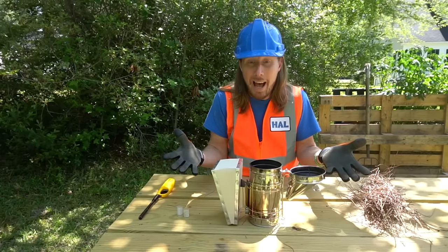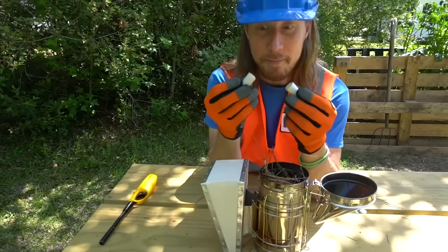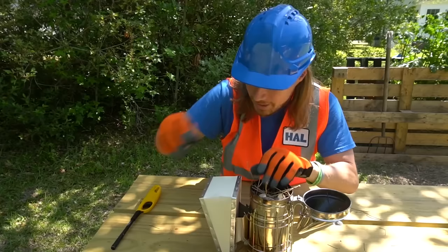So let's light this thing. We need some pine straw. Get that tucked in there, nice and tight. Oh, check that out. And we've got these really cool things called igniter pods. We're gonna put them in there as well, and we're gonna light them. Oh yeah, let's see. Check it out.